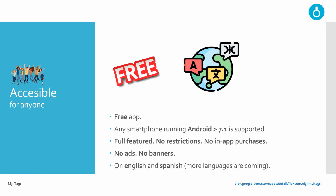Additionally, to make it accessible to everyone, the app needs to be free and compatible with modern as well as older Android phones. For this reason, it is completely free and compatible with Android 7.1 and above. When you download the app, it comes fully functional with no limitations and no in-app purchases. It also has no ads or advertisements. And of course, the app is multilingual. Currently, it offers English and Spanish, with more languages to be added in the future.